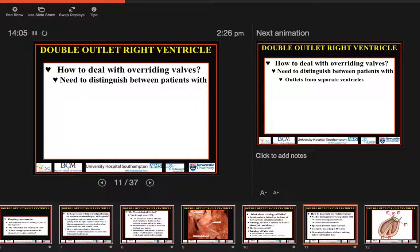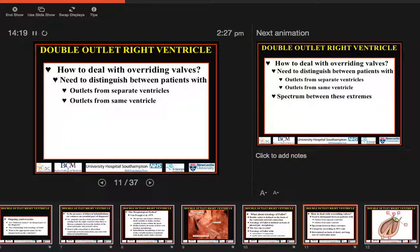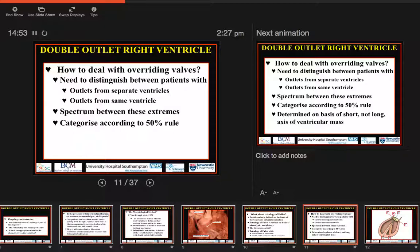And so, what we have to distinguish in the setting of overriding valves is the situation in which, despite the override, there are still outlets from both ventricles, or whether the override is sufficient that it seems that both outlets are coming from the same ventricle. And obviously there is a spectrum between these extremes. You also were told this morning about the spectrum of chamber dominance in atrioventricular septal defect. And the point was made very nicely that you divide the spectrum of chamber dominance at its midpoint. And that is exactly what we do with overriding valves.